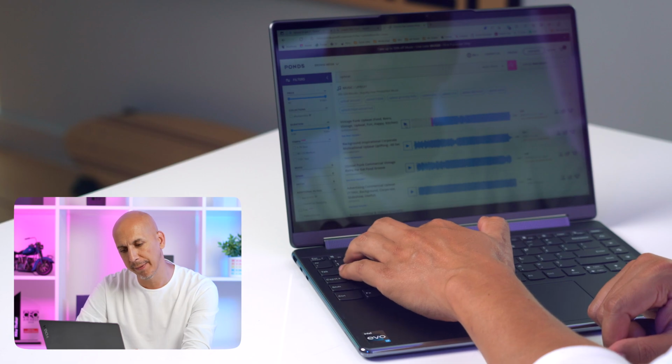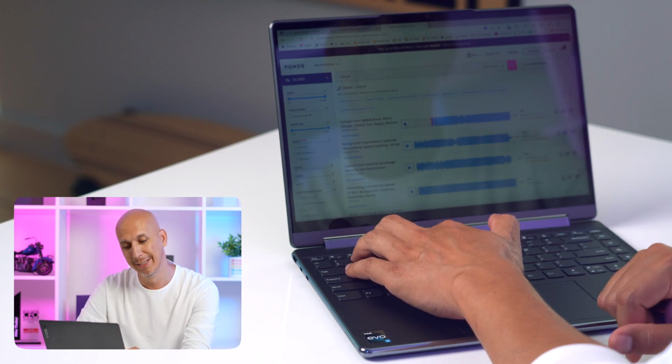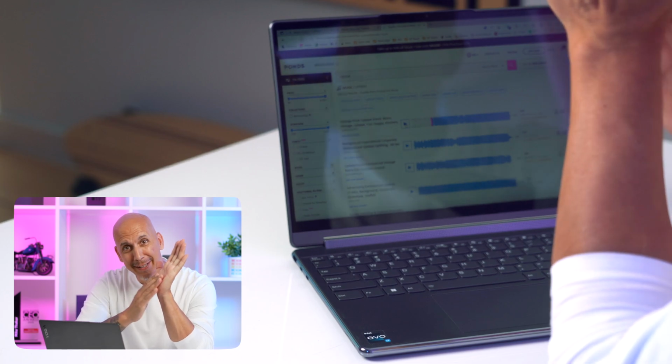Sorry, caught it on the trackpad. Remember when I said the trackpad was awesome? Apparently, a little too sensitive there for my fat palm of the hand.